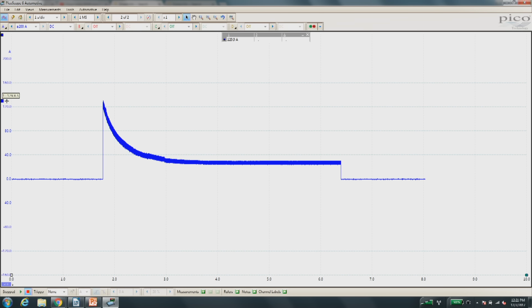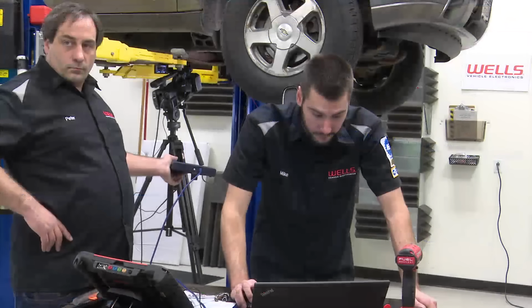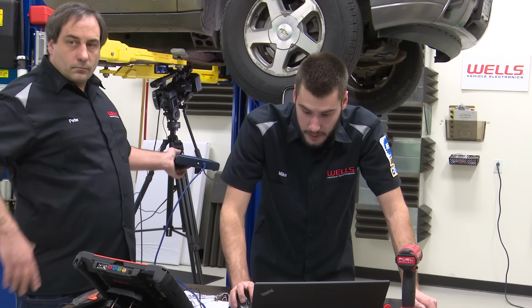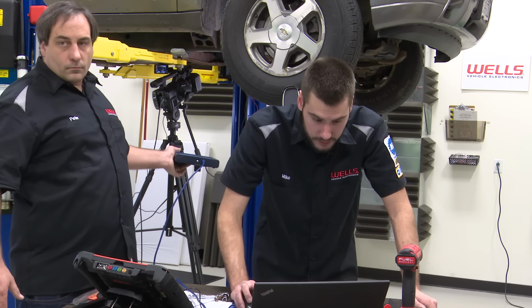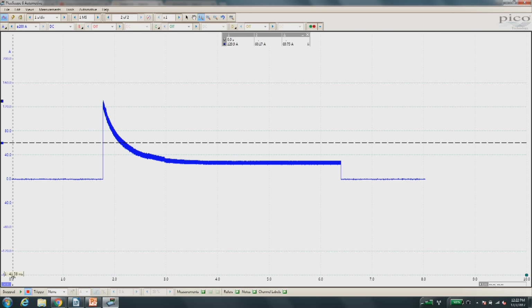130. Yeah, we'll call it 130. That looks pretty close, yeah. 130 amps this thing pulls on initial startup. Now, it only does that for a very short amount of time, but that's still a huge amount of amperage. Let's see how long it stays above its fuse. So here's 60 amps. Call it right about there.